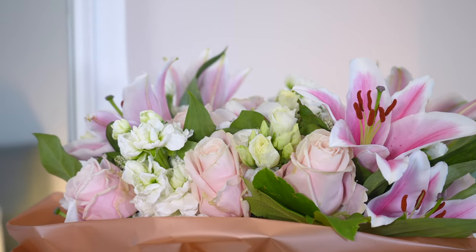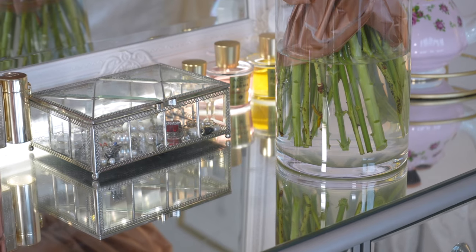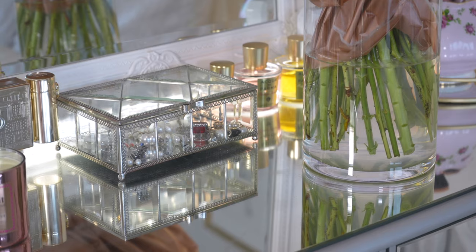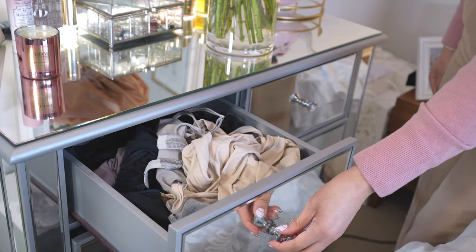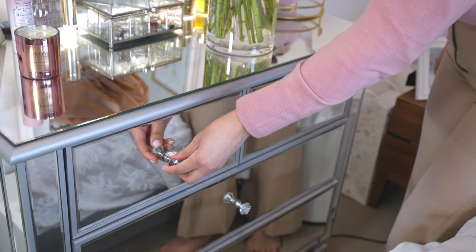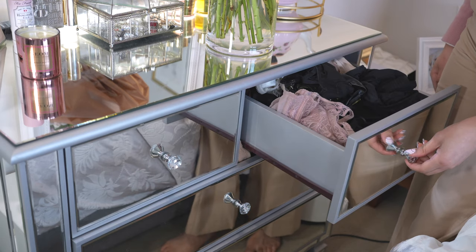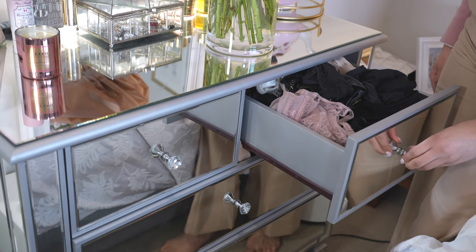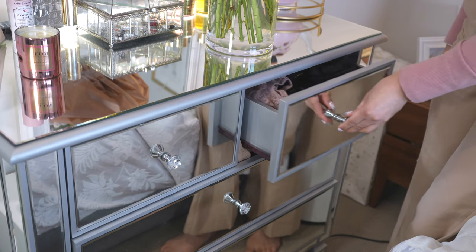I'm going to start with my underwear drawer, which is probably the messiest part of my wardrobe, as I tend to just throw them all in when they are finished in the dryer. In one drawer, I have the more casual, everyday underwear that I wear for work, the gym, and everyday use. In the second drawer, I have more delicate and luxury underwear that I tend to wear more occasionally.